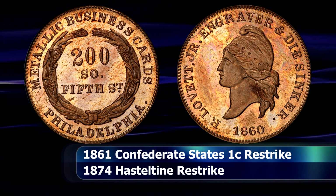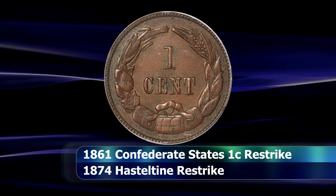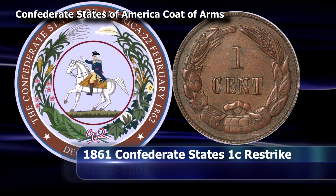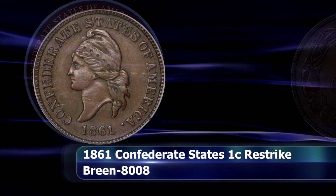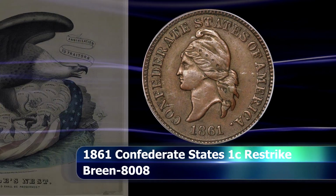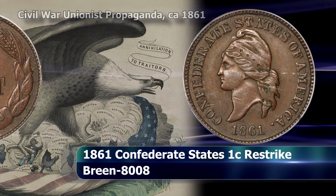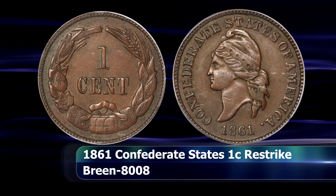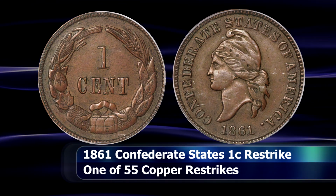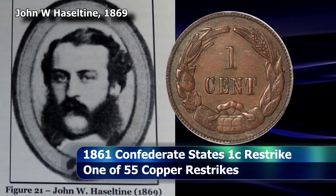After creating the dies though, and minting 12 of these new original coins, it dawned on him that what he was doing might be considered as treason against the Union government, in effect supporting the Confederacy while living north of the Mason-Dixon line. Terrified of being found out, he hid the dies and coins and kept it secret for nearly a decade and a half, until one night, a mixture of ego and alcohol caused him to confess the whole thing to a local bartender.